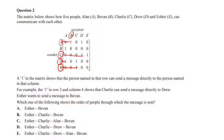So we can see that the straightforward path there was the answer E. 90% of people got that right, and I guess people just randomly guessing from there. But you can just see how the matrix works. It's quite straightforward.